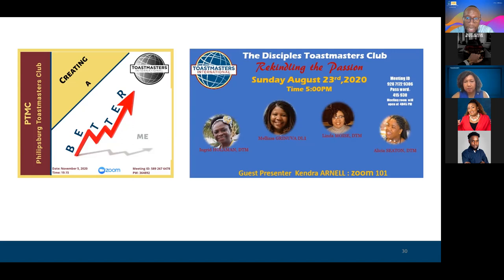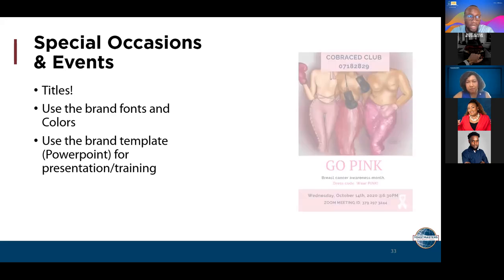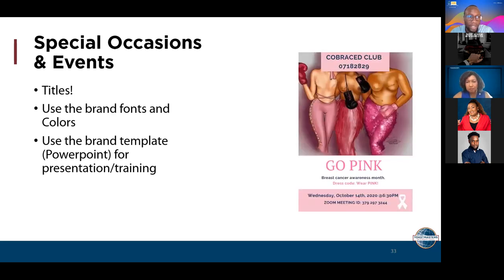Jumping ahead, I want to get to flyers for a special occasion. I know it's always difficult for us to create flyers for special occasions, and these special occasions could be international special occasions. Think of Christmas, New Year's, think of breast cancer awareness, etc., etc. It's always difficult for us to create flyers. One of the things that we have here, I want to take a moment to get feedback on this flyer as well, as one of the last ones.